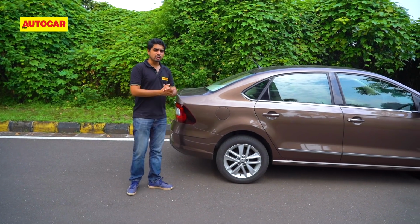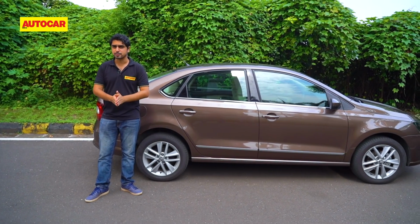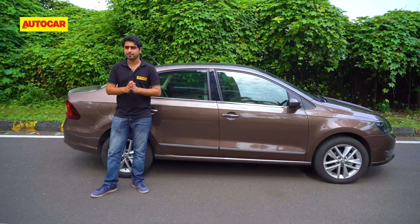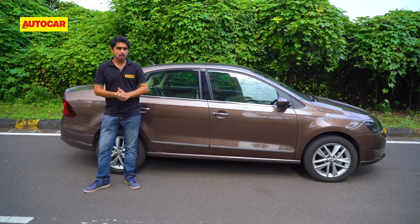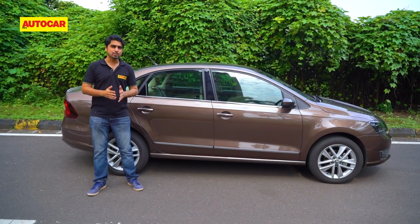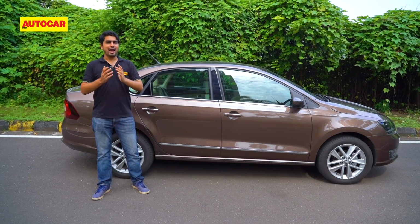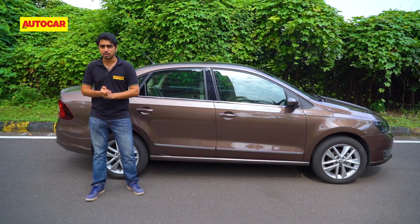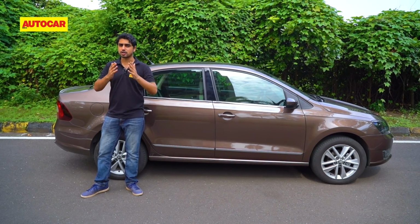At the cost of sounding repetitive, the Skoda Rapid is a fundamentally strong proposition, and despite its age, it's one of the nicest cars to drive in its class. Now, this automatic does have its share of flaws, but overall it is so smooth and so refined, it is a really good gearbox. And that 1.5 lakh rupee premium that the automatic commands over the manual is a small premium that you'll have to pay for the sheer convenience.